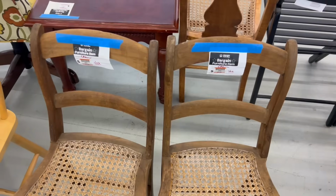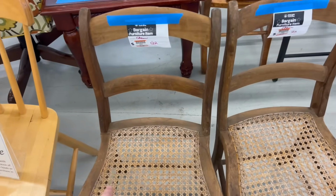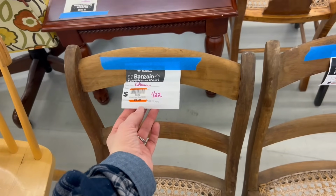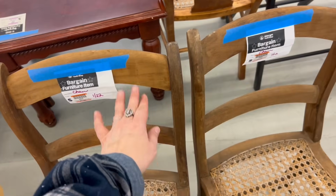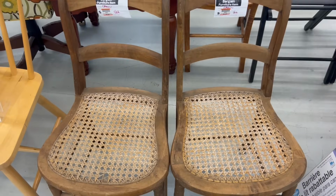Okay, two other things caught my eye. They weren't here the last time I was here. These two chairs. Oh, they came in on January 22nd. Yeah, I haven't been here since then, I don't think. And they're $10 a piece. They kind of smell musty now that I'm up close to them, but I do like the caning on them.